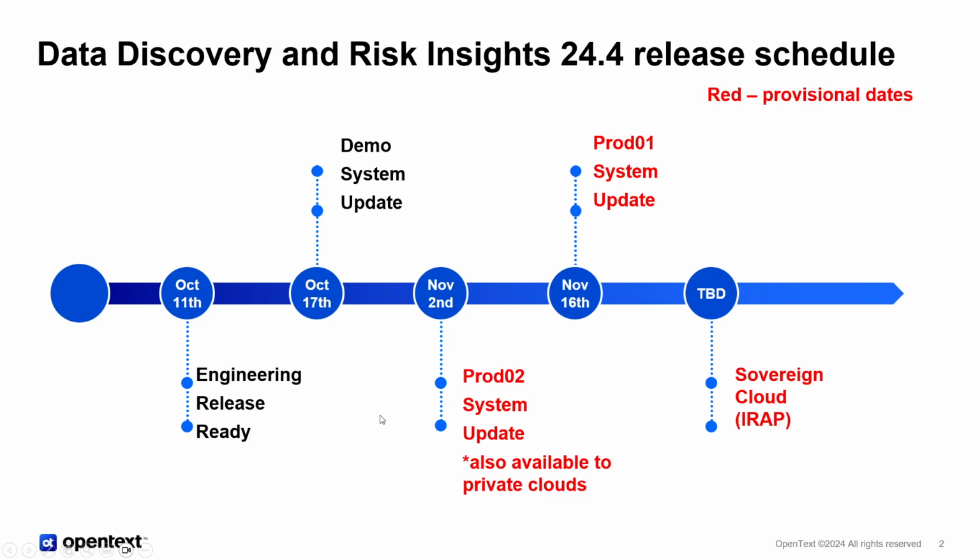So let's first of all talk about the release schedule. It was released from engineering in mid-October and the demo system has now been updated. So anybody on the demonstration instance or demo tenants, they're able to see whatever we're discussing today. You'll be able to see live inside your tenants. So that has been completed.